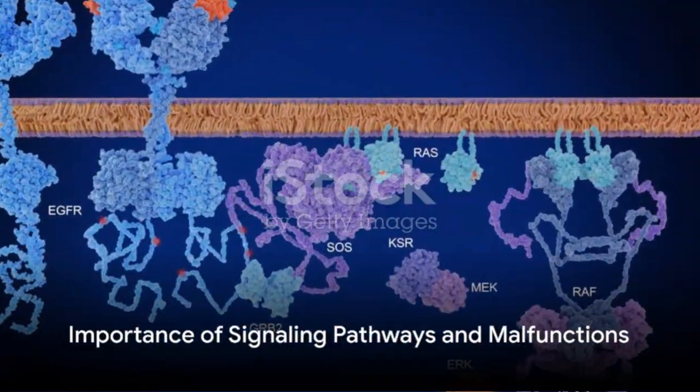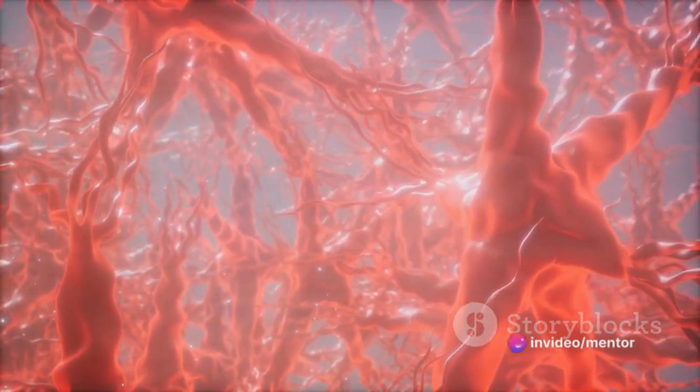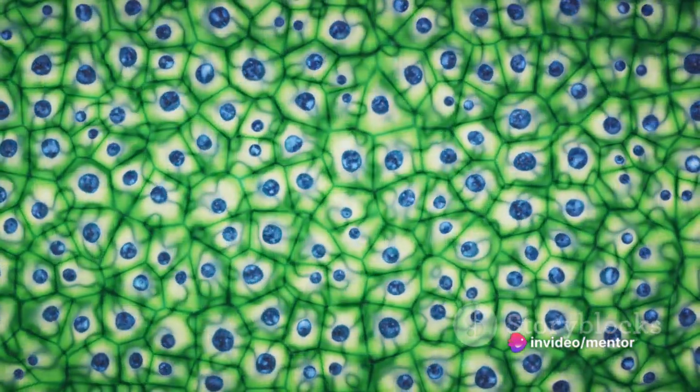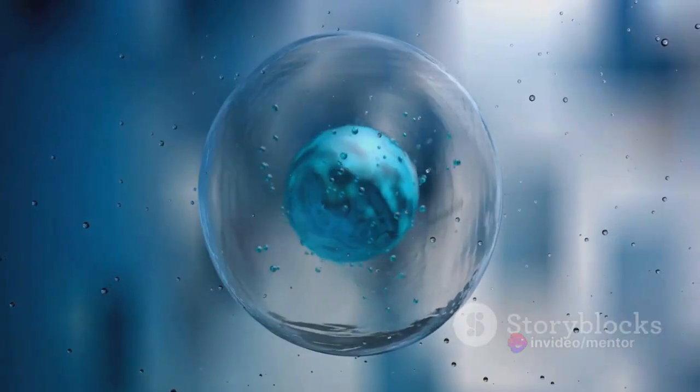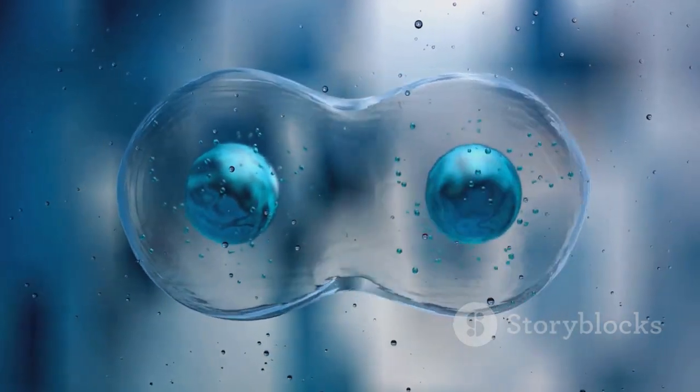There are numerous signaling pathways, including the MAPK pathway, PI3K/AKT pathway, and WNT signaling pathway, each playing a crucial role in maintaining cellular homeostasis and coordinating the functions of different cell types within an organism.